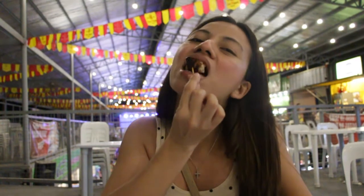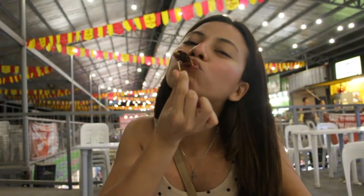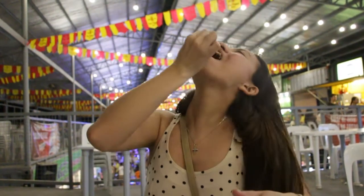So how does it taste? Tastes like real pancake with chocolate syrup on top. Also, I think you're topping it with sugar. Right. It's sweet.